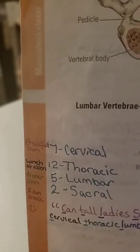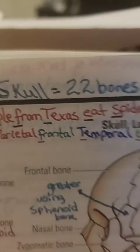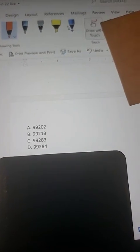Anatomy stuff. You can look up prefixes and suffixes just for musculoskeletal. How many bones are in the head? There's 22 skull bones in your skull. Just simple things like that. You're still being productive and helping yourself out during your CPC exam preparation, but you're not doing anything heavy. So that's helpful.